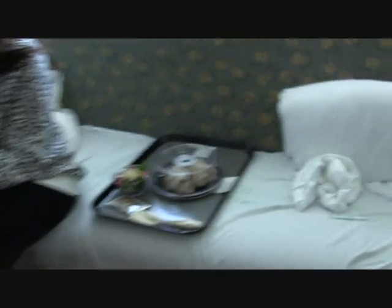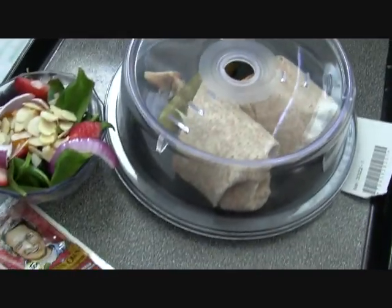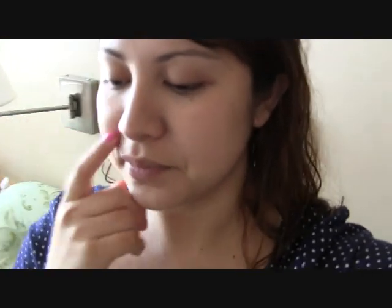Hubby got here. He went to go get something to eat. There's my sister over here eating. It's lunchtime, so we ordered this for both of us. We thought it was gonna be enough, but the salad is kind of small. So yeah, hubby's gonna bring some yogurt. And that's it.